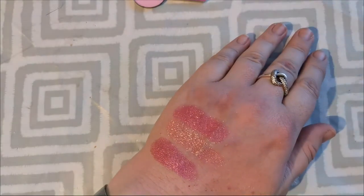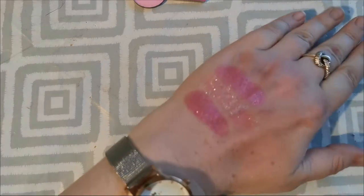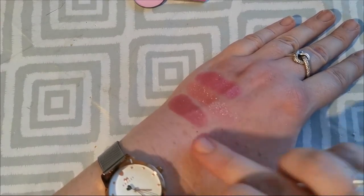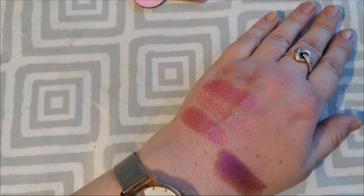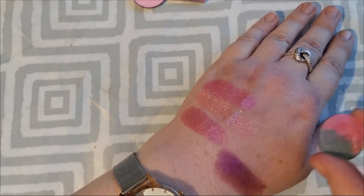And then next up we have Fiona from Titmouse Cosmetics. This is a UK indie brand that I have recently discovered a liking for. And oh, this is more of, it should have been in with the purples, really. Oh, that is pretty. And then next up from the Pastel Roses is Watermelon.